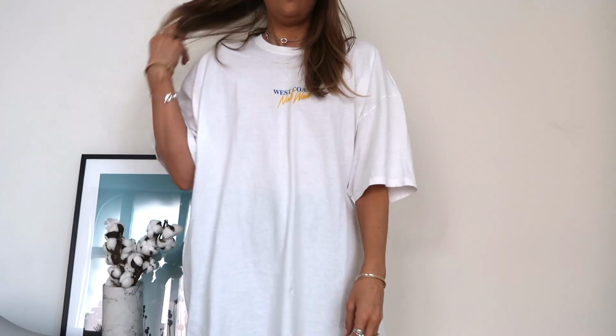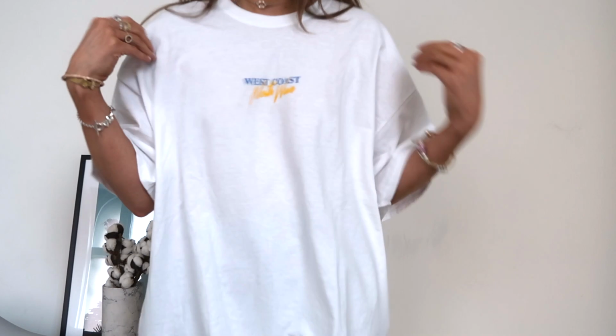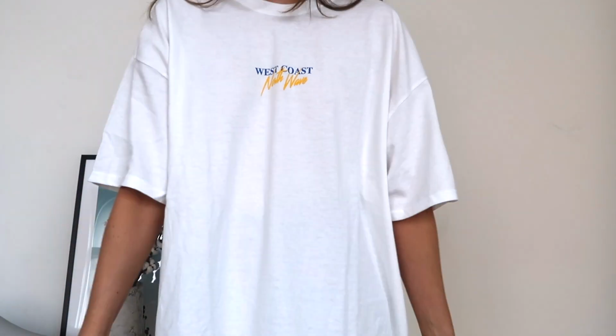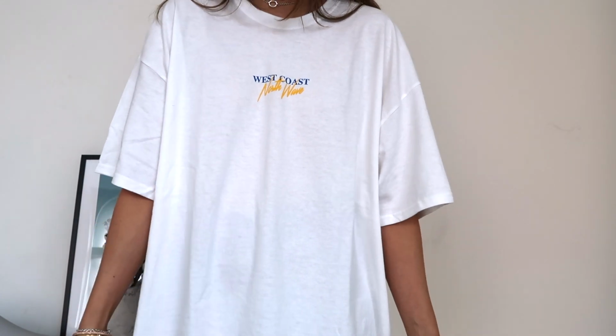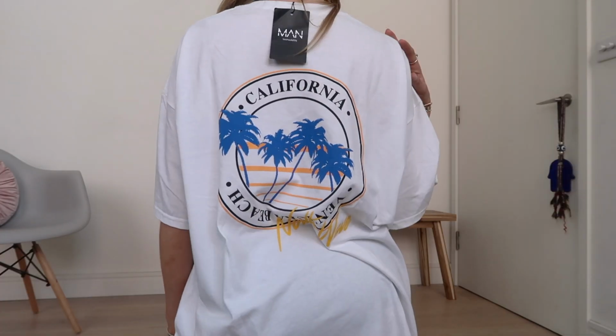And I ordered this in a large because I wanted it to be super oversized. I really love this. I completely forgot that I ordered this. This is so cool. This is a Boohoo Man t-shirt. I love how long the sleeves are. I probably could have gone with the small because it's meant to be oversized anyway and I've got it in a large. But I really like this detail. And the back is so cool.